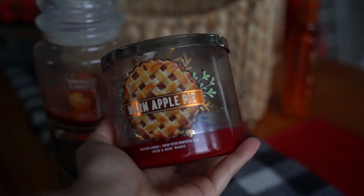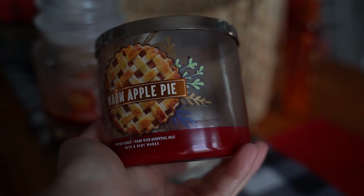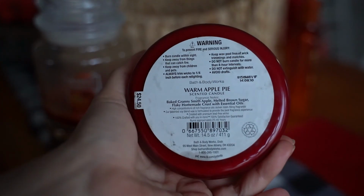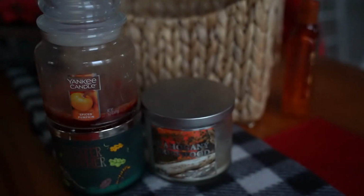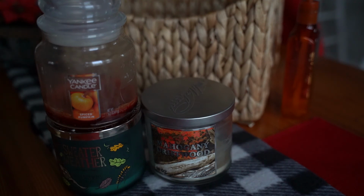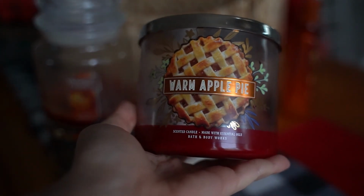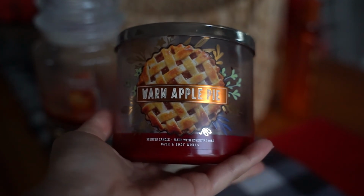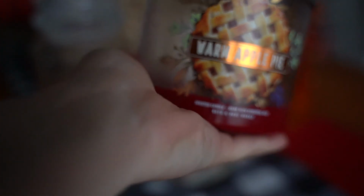Another one that I ended up putting on my wax warmer because I love it is this beautiful jar of warm apple pie from Bath and Body Works. The notes on this one are baked Granny Smith apple, melted brown sugar, flaky homemade crust with essential oils. Bath and Body Works, all of their pie scents have that crusty note. All of the crust notes smell very similar in all of their pie scents. And this, you get the crust note for sure, but that apple pie almost smells like apple sauce.